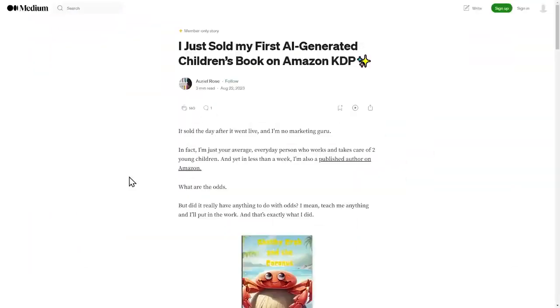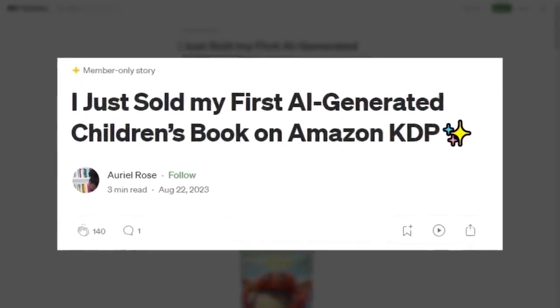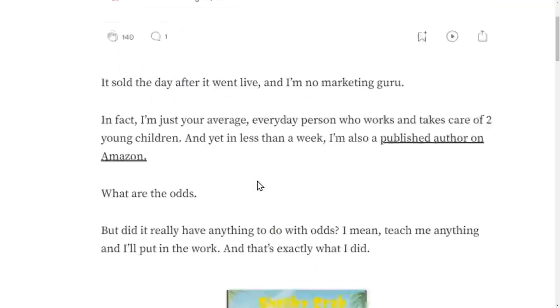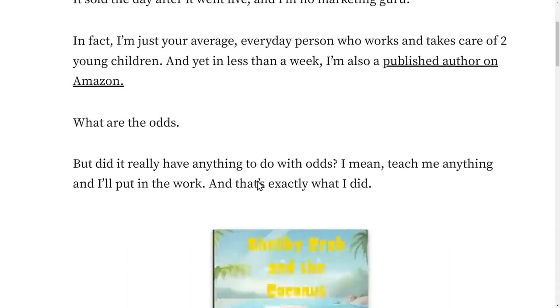And if you don't believe that people are making money from this, there's a YouTube video of this kid who made $1 million with ChatGPT-generated books. And there's an article from a blogger that actually tried this side hustle out, and it's called "I Just Sold My First AI-Generated Children's Book on Amazon KDP." And the first line of the article is, "It sold the day after it went live, and I'm no marketing guru." And this is a picture of the book.